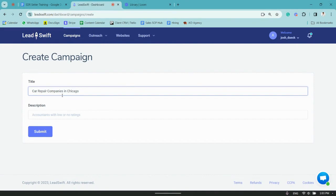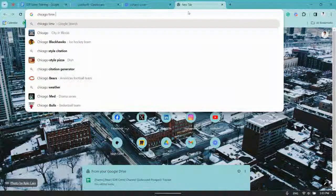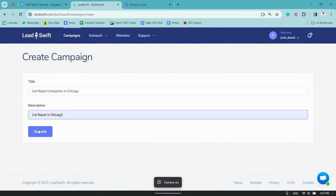I think it's in the CST time zone, and we don't have enough leads from there at the moment, okay? So just to check, we want to make sure Chicago time zone. Yeah, CST. So it's good, right? Description, car repair in Chicago. Pretty simple, right? Then we want to go ahead and submit that.